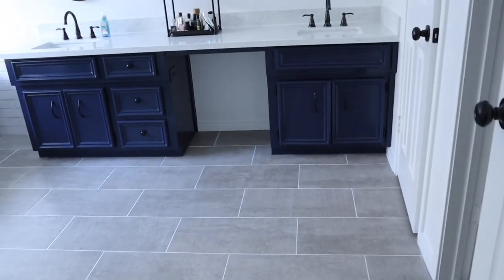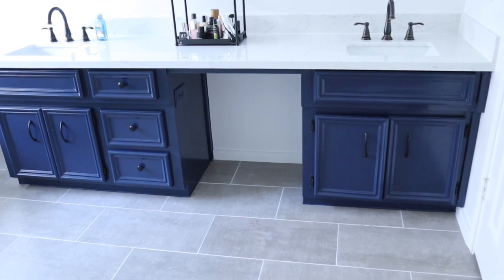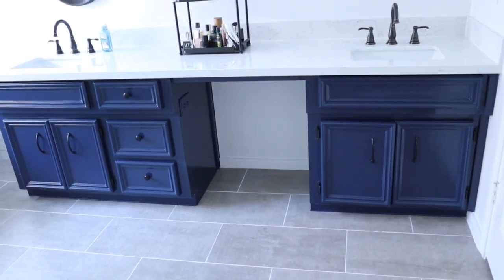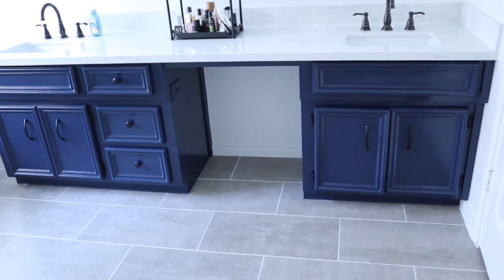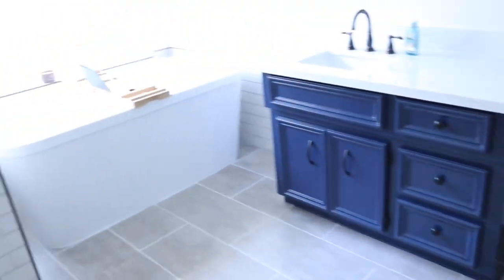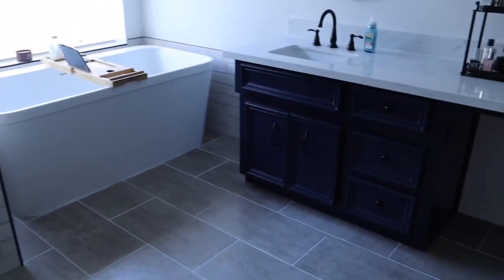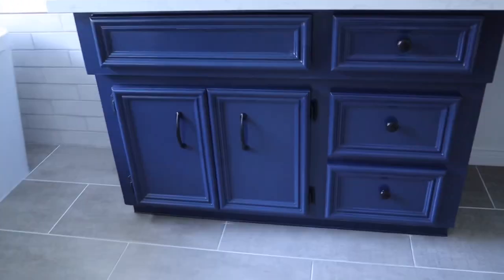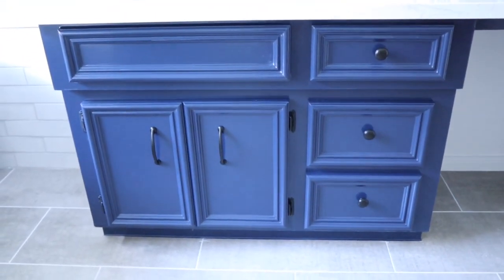This is what I'm really excited to show you guys. I know on the last video I said I wanted to change the countertops, and we did. But not only did we change the countertops, we ended up painting the cabinets this blue color, and it looks so good in here. It really, really does. This blue came out so pretty. Look at that blue, y'all. Look at the blue. It came out so pretty.